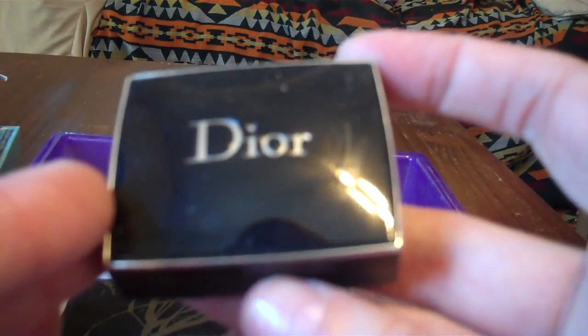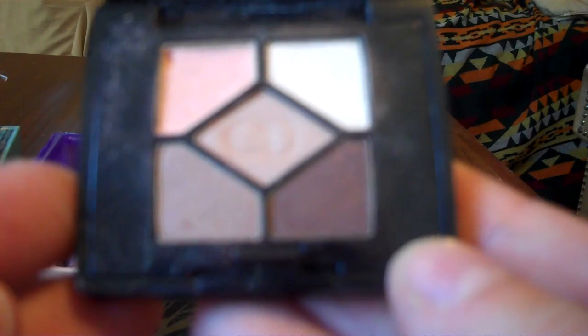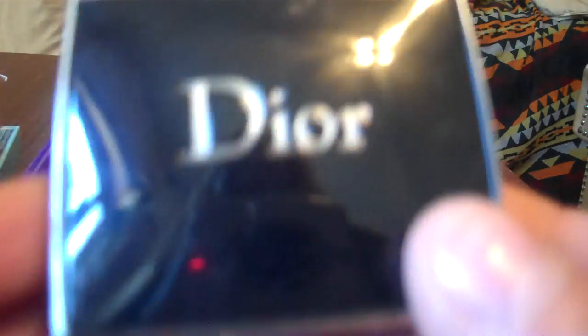This is a tiny Dior palette that I'm going to keep just because it's so cute. It's called Montana, and it's a neutral palette. It's almost impossible to use, and it's silly how small it is, but it does have a mirror, so if you can get a small enough brush, this can work. So I'm going to hold on to that.